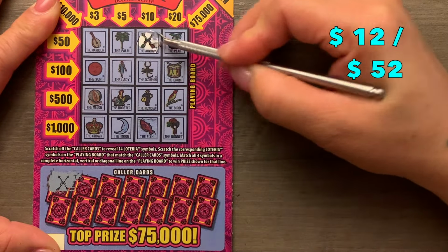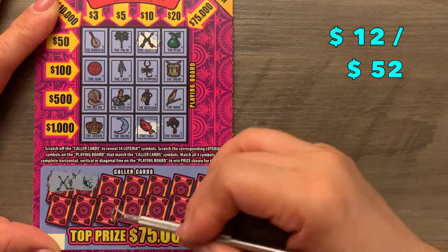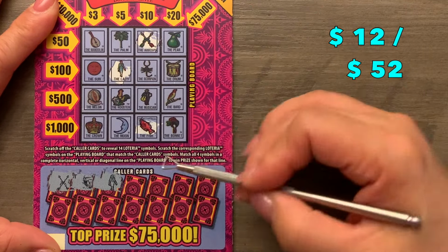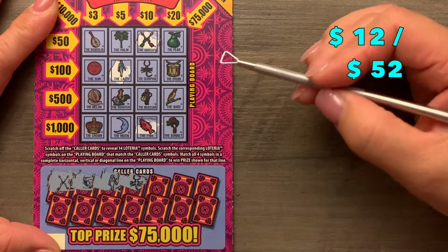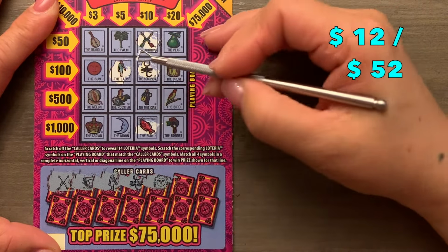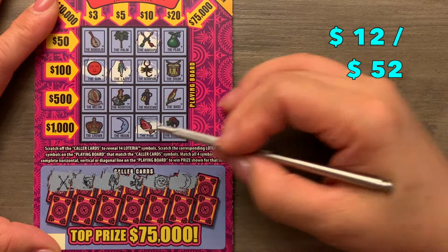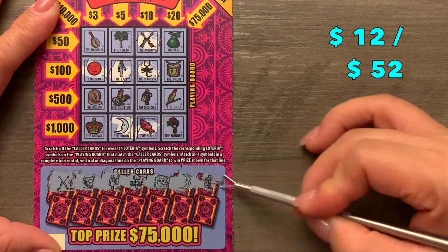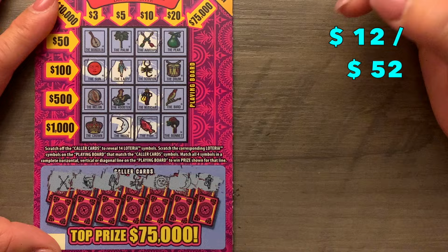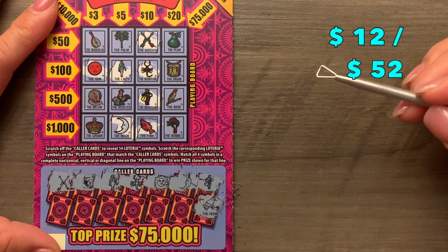Arrow. Fish. Lady. Scorpion. Sun. All right, now get that drum. Moon. Musician. Hey, you got a winner. Yeah, $10. All right, that's quick. Maybe get something more. Frog.